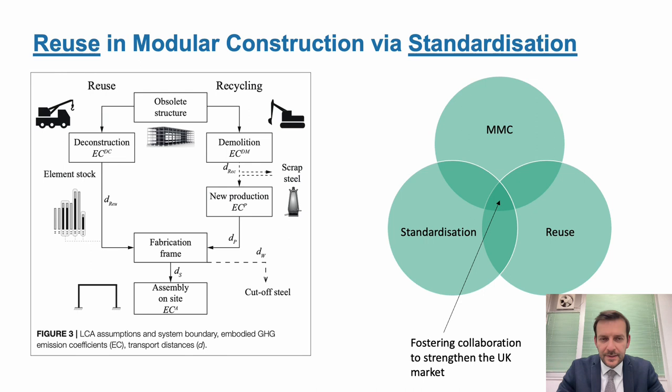So reusability is something that is coming up more and more, and I think modern methods of construction and modular construction in particular give us this advantage of being able to be reused. If that is combined successfully with standardization, so that different systems, different volumetric panels from different companies can all be standardized, and we'll see later on, we'll talk about the connections in a way, then these can foster collaboration between companies and strengthen the UK market and its presence out there. So I think that reuse and modular construction via standardization must be the key theme here.